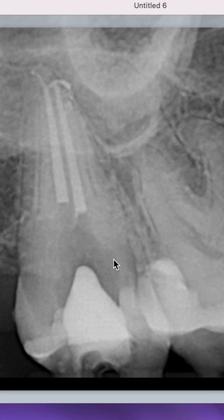You can see here I'm not happy with this, but this is kind of where I troughed to look for another mesial canal. I would have preferred to have my axis obviously a little bit straighter, but the thing is that I may have missed a canal, so I'd rather have this. The tooth is going to get crowned anyway, so let's do the proper endodontics, and then we don't have to have any problems. So anyways, hopefully that helps.